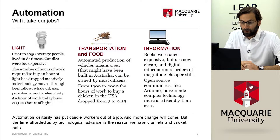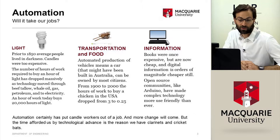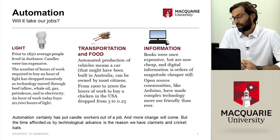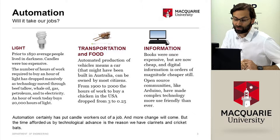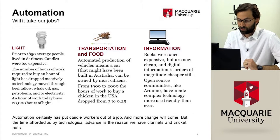And so the take home from that for me is that automation certainly is going to change the way that we spend our time, and some of that's for the better. And certainly there's no candle workers anymore, even though there used to be a big community of candle workers. And more change is certainly going to come, but the time that's afforded to us by all this stuff is the reason that we have time to play clarinets and use cricket bats. So there are concerns, but generally I think it's all good.